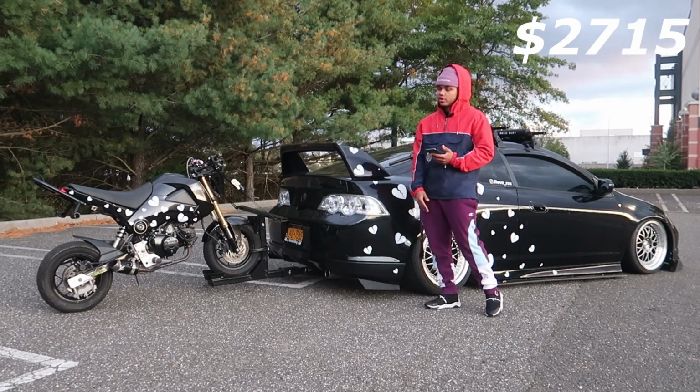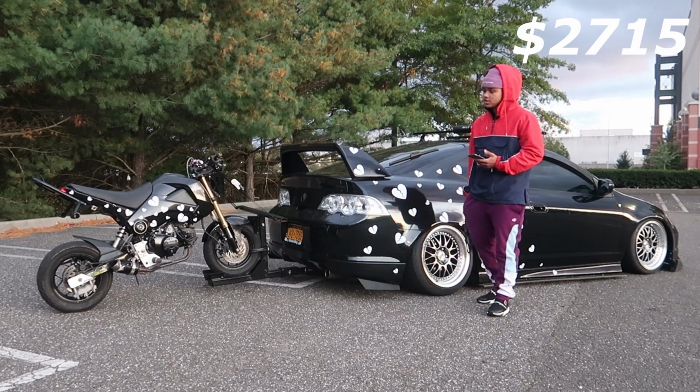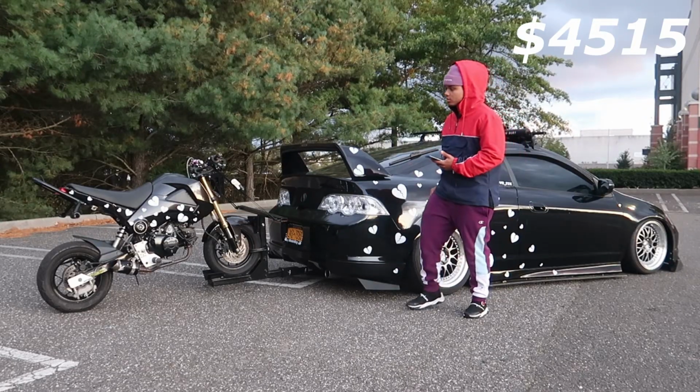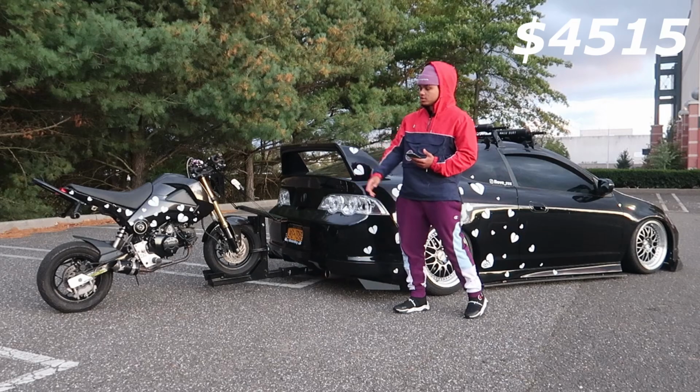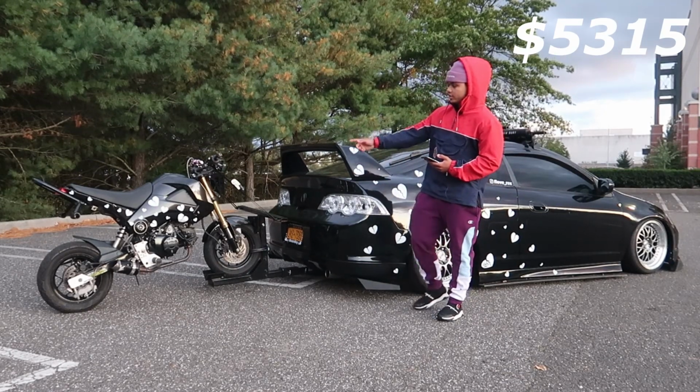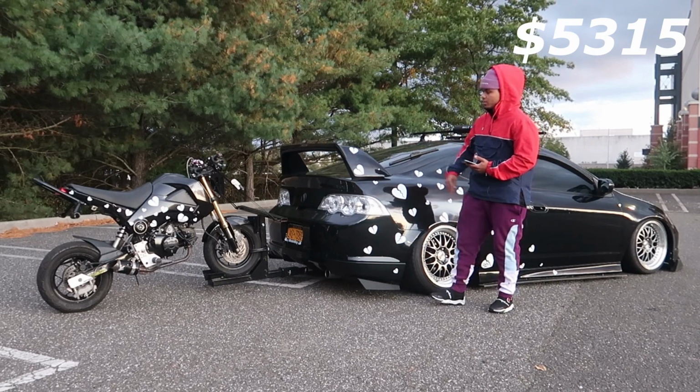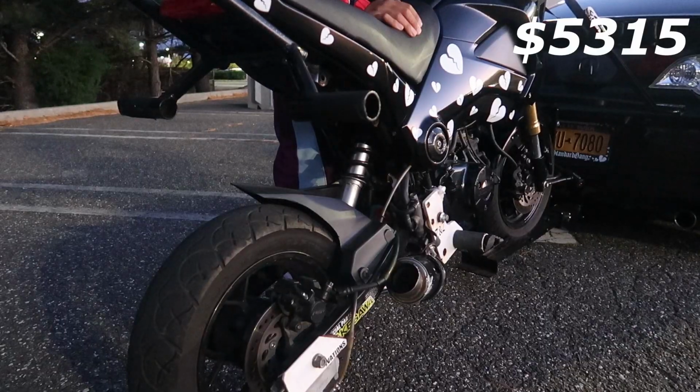The Grom I bought a few years ago for 1,800. The handbrake is like 400 or 500. The wheelie bar in the back is another couple hundred. The rear set's another couple hundred. The headlight I actually got from an Instagram contest, and they shipped it out. That's probably the best thing on that Grom right now.